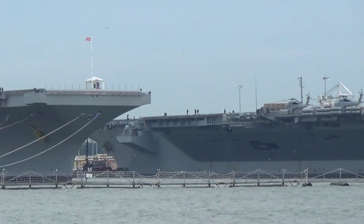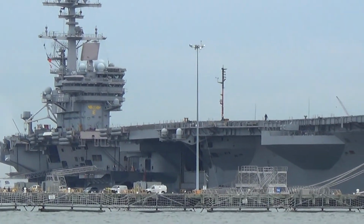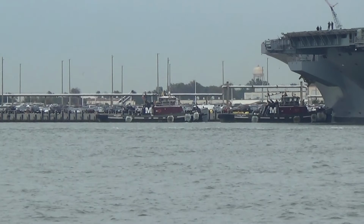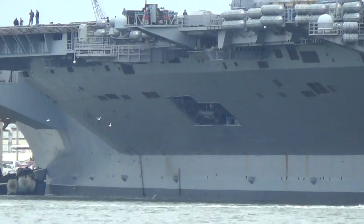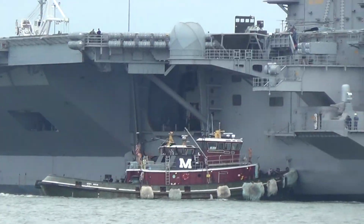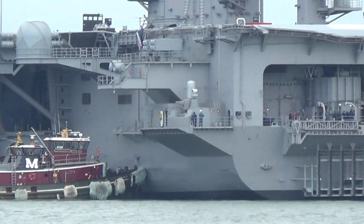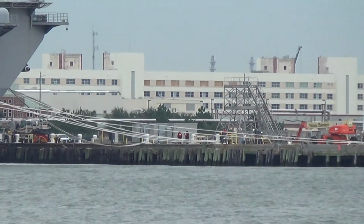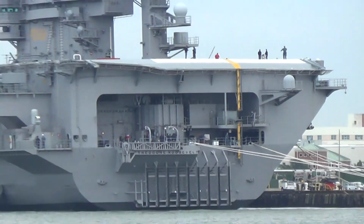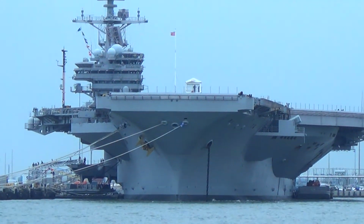A couple of helicopters on the deck. Look at that one tug. These tugs here with the M's on them, those are Moran. That's a big New York tug company right here. You can see this one's working right there. You can see the thrust coming out and pushing the stern of that carrier into that dock. Oh, really? Yeah. The front view.